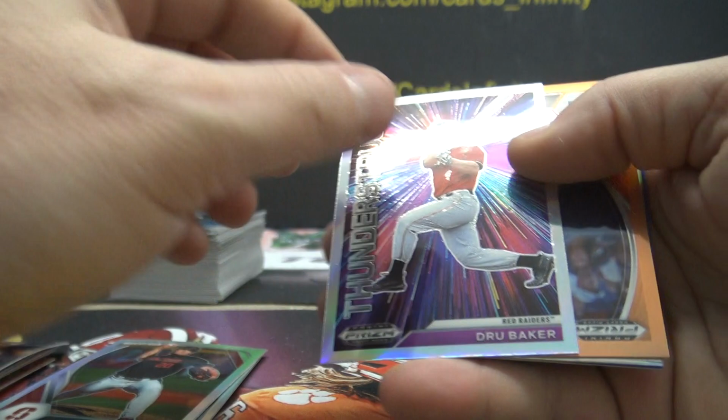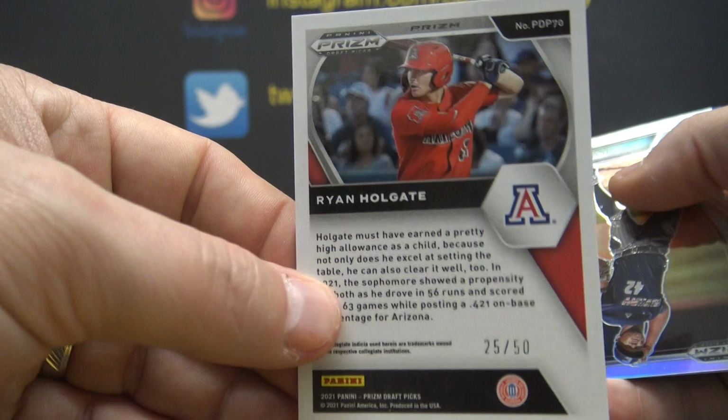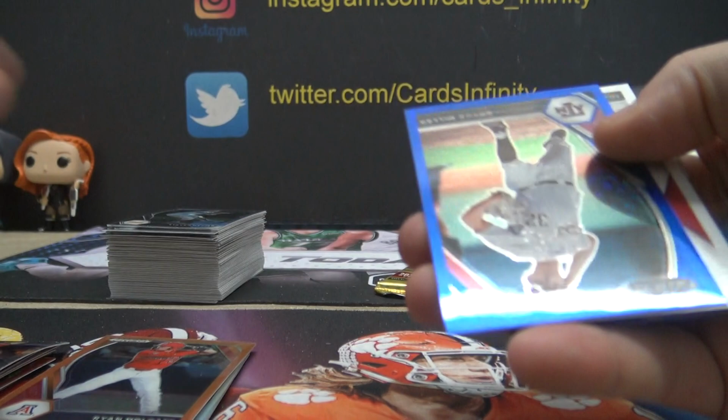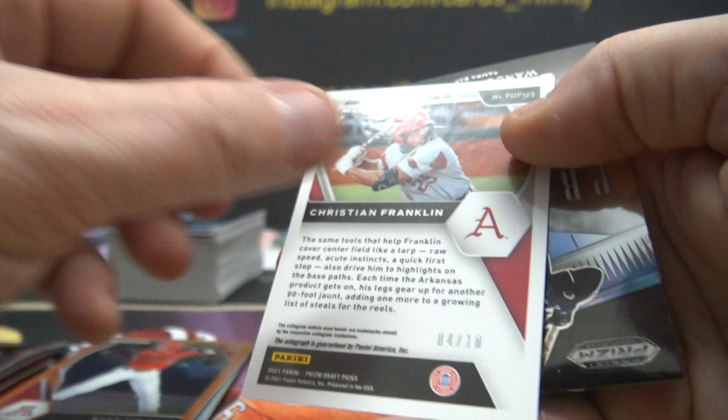Drew Baker, B2. Ryan Holgate, 25 of 50. 25 on that one. There you go. Close enough. 25 of 50. Irving Carter, 152. A blue Bryce Miller, 3. Got another gold here. 4 of only 10, Christian Franklin. Going to Nestor. Gold Christian Franklin autograph. And we got a Franco. WF6.